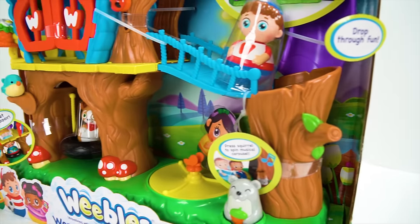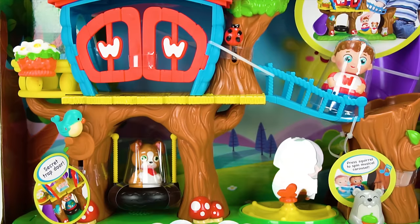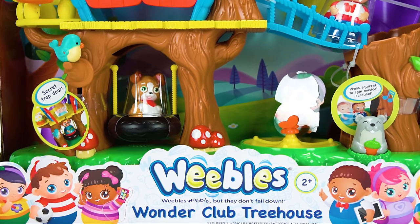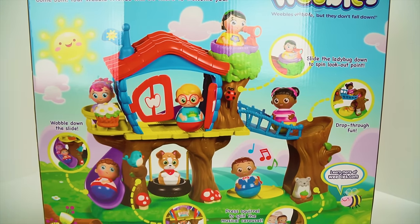Whoa, check it out, guys. We have this huge treehouse playset to play with today. And it's called Weeble's Wonder Club Treehouse. It has lots of cool Weebles to collect and tons of neat features.